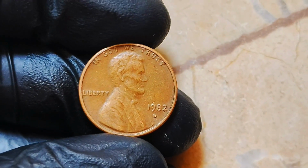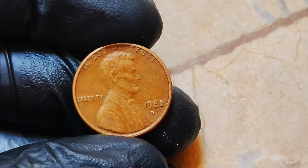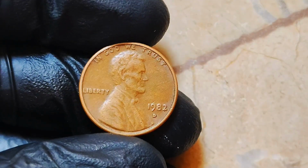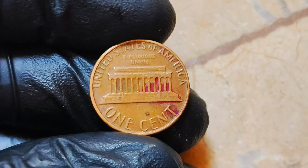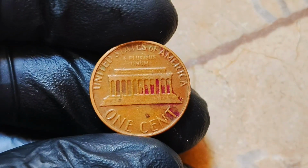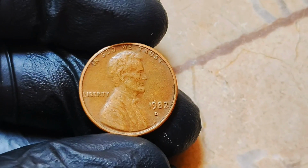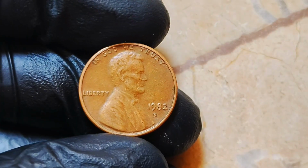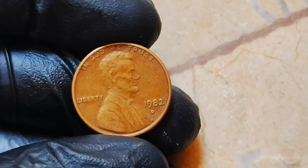So the Mint made a bold decision. In the middle of the year, they changed the very DNA of the penny. Instead of solid copper, they switched to cheaper zinc, coated with only a thin layer of copper. But here's where the story twists. During this transition, multiple varieties of 1982 pennies were struck. Different metals. Different weights. Even slightly different lettering styles.